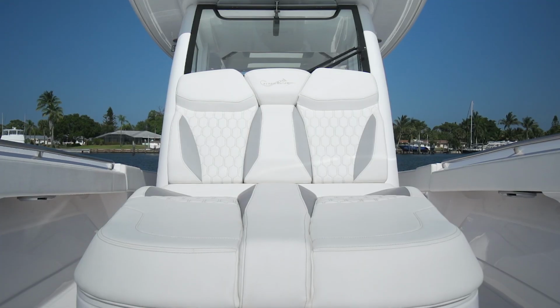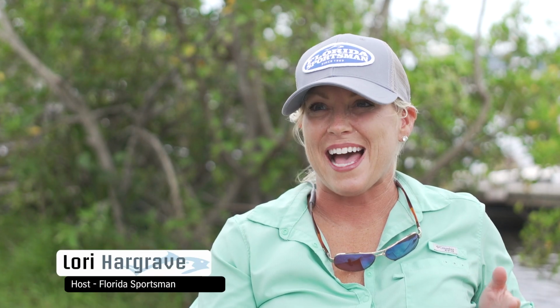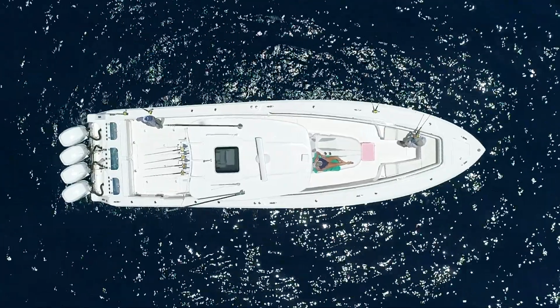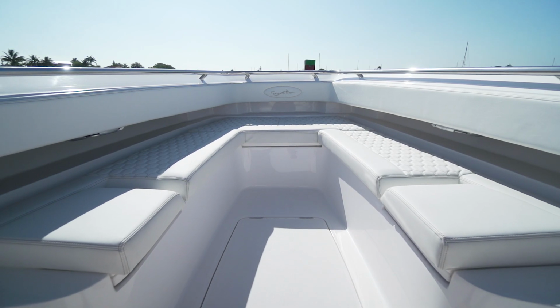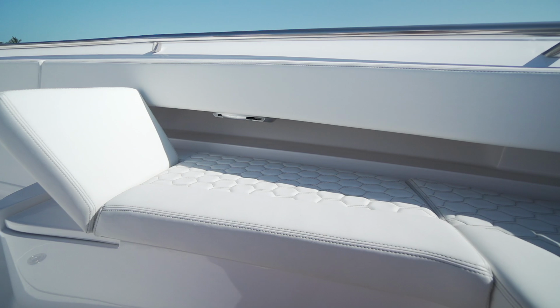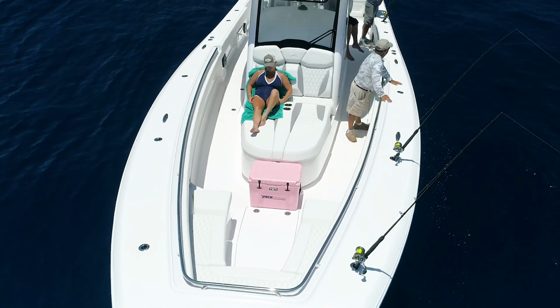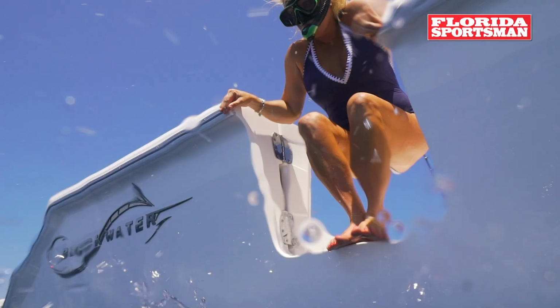So I really wanted to check out the front lounge on the boat, so I decided to take my lunch up there today and relax, and I quickly realized so much room. You could have multiple people laying out. Then I remembered the bow seating as well. The possibilities are endless when it comes to how many people can get up on this boat. This boat might have been about fishing, but I'm gonna tell you something, they did not forget the family. I couldn't stand looking at this beautiful water all day. I had to jump in.